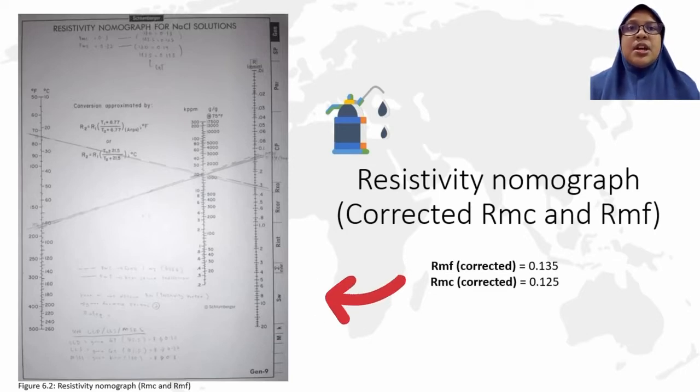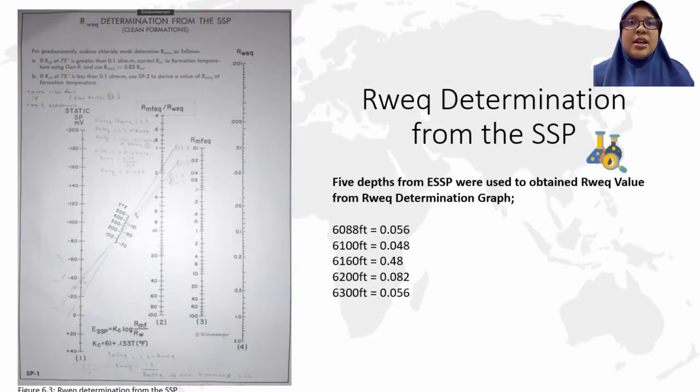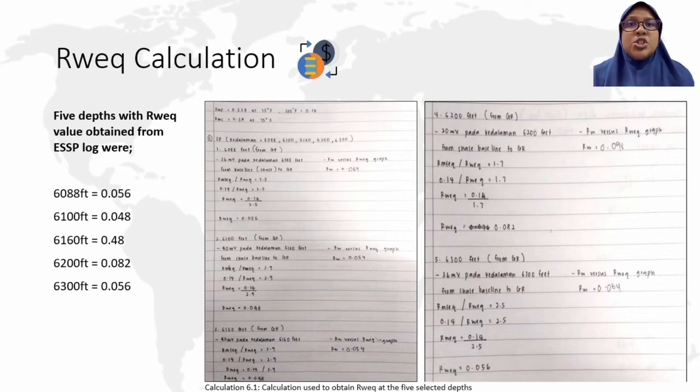The figure shows the chart and nomograph used to calculate the equivalent formation water resistivity RWAC from the static spontaneous potential ESSP measured in clean formations. Five depths of ESSP were used, which are 6,088 feet, 6,100 feet, 6,160 feet, 6,200 feet, and 6,300 feet. The figure shows the RWAC result obtained from all the selected depths, and the calculations are shown.